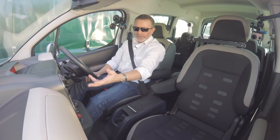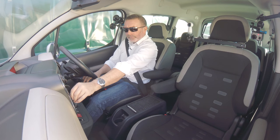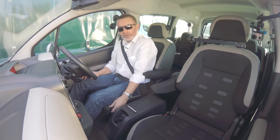So, as I say, no park. Into neutral, handbrake on.